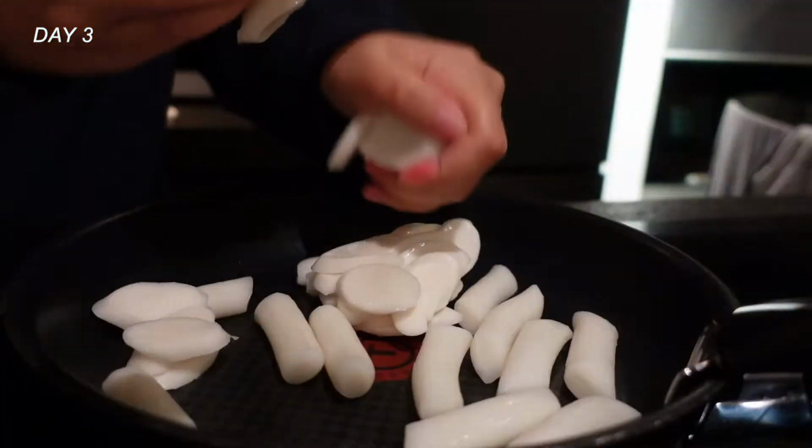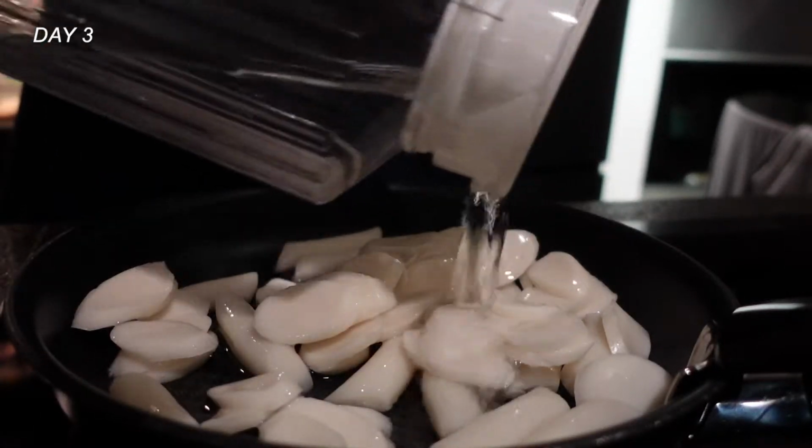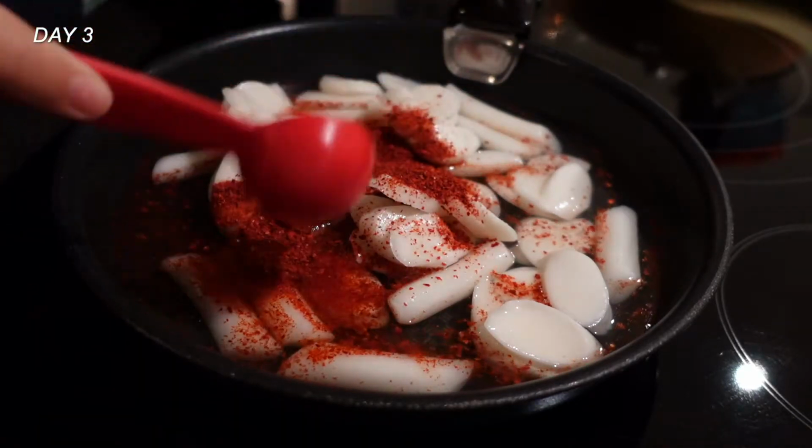I had 2 types of Korean rice cake and decided to use both to clear my fridge. To make a really basic tteokbokki, I soaked the rice cake in water for a few minutes and add the chili flakes, soy sauce, and brown sugar.